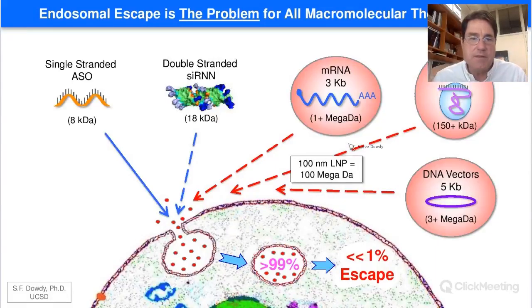So I just wanted to reiterate that all of these approaches have the exact same problem, and that is escape from the endosome. So it doesn't matter what type of macromolecular therapeutic you are. You're an ASO, an siRNA, you're a nanoparticle, you're a peptide, you're a protein, you're an RNP. They all have the exact same thing. Getting into an endosome is easy. Actually escaping from the endosome, that's the hard part, and it's even harder to do without inducing toxicity.